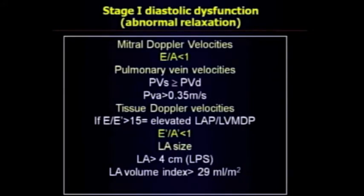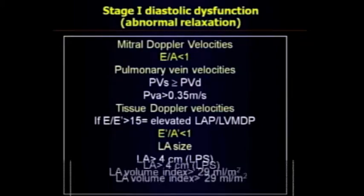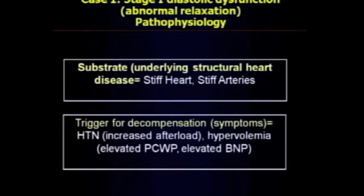So in general, you don't need to memorize this. What you do need to understand is that this is how we tell you that we have an impaired relaxation pattern. What really matters is that the way I see diastolic dysfunction, at least at this stage, I have two conditions. I have a substrate. There is an underlying structural heart disease for this particular patient. It's probably long-standing hypertension that was not recognized, could be age-related or not. It caused left ventricular hypertrophy. That's my substrate. I got a stiff heart and stiff arteries.